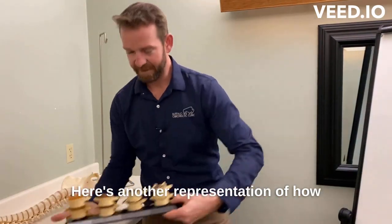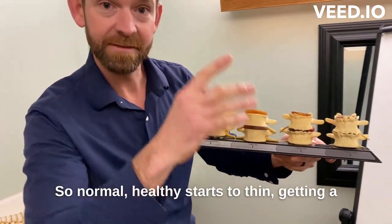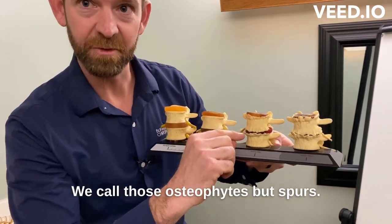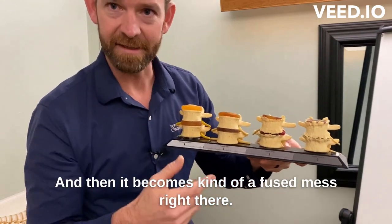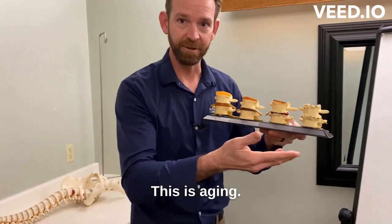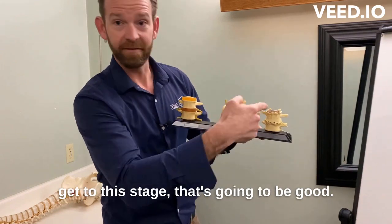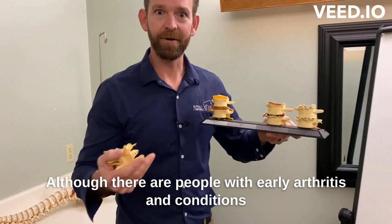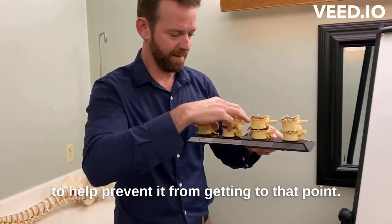Here's another representation of how the aging process works. So normal, healthy, starts to thin, getting a little bit rougher, starting to find these spurs. We call those osteophytes, but spurs, and then it becomes kind of a fused mess right there. But this process is normal. This is aging. This is what happens when we age. If we get lucky enough to be old enough to get to this stage, that's going to be good. Although there are people with early arthritis and conditions like that, but there are things you can do to help prevent it from getting to that point.